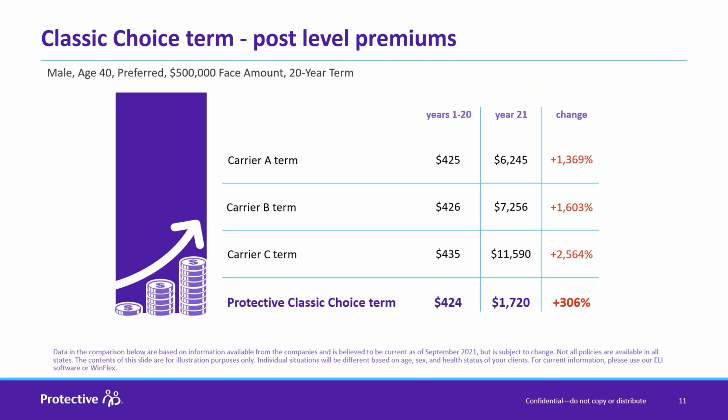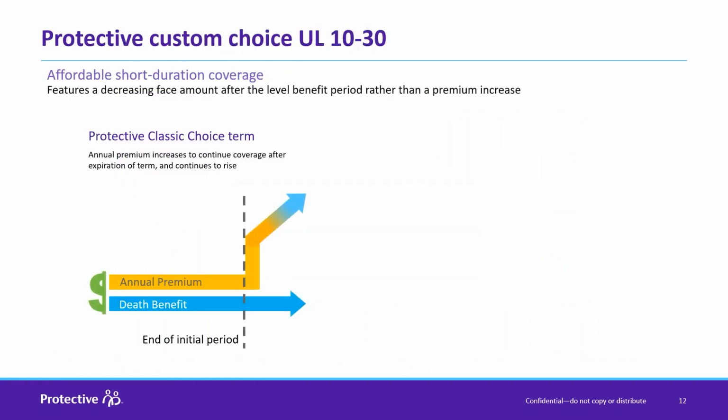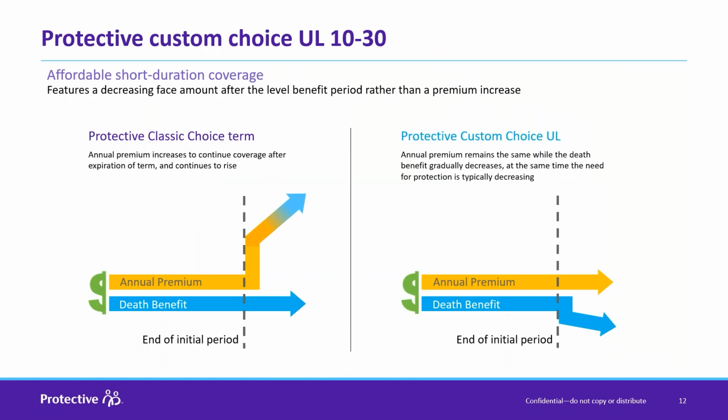So you'll see that while ours still goes up, because normally I always say like 10 times the premium at that point in the post-level premium, you can see that we're still significantly cheaper. So that's just pointing to that for you. Now, let me open this up real quick.